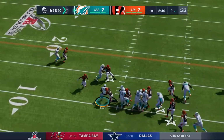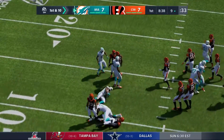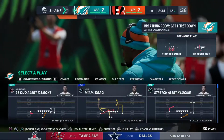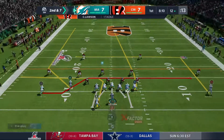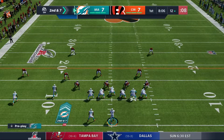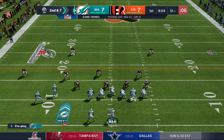They defer to Brown to start the drive. And a short gain here across the 10 to the 12. Making the play defensively, Carl Lawson. 3 yards on that last carry. Here's 2nd and 7. The 12-yard line.